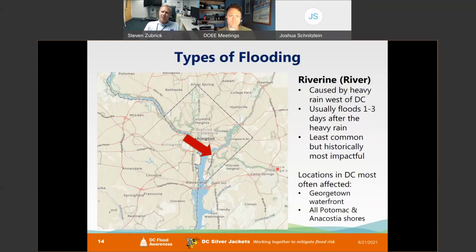It's the least common, but historically it's the most impactful. The locations that you typically are impacted by this are the Georgetown waterfront, and all of the Potomac and the Anacostia shores. Usually if it rains pretty hard upstream, it's going to take a while for that flood crest to move down to the district. So it's meaning that the flooding can happen again on a sunny day.